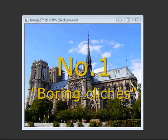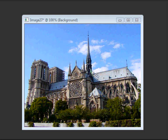Here's one of Notre Dame. Pretty straightforward, you know, there it is. Oh, look, I've seen Notre Dame. The person has obviously lifted their camera to their eye, tried to get both edges in, and click, there it is, Notre Dame. But what's so exceptional about that?